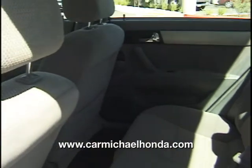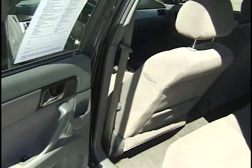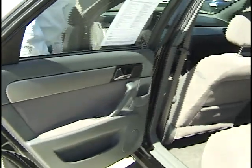With that, you have plenty of room in the back with the 5-passenger capability. Like I talked about, this one has side airbags, stock from the factory, so it's very safe for you. Along with that, this vehicle is still covered under the factory warranty, so it still gets the remainder of the factory warranty.